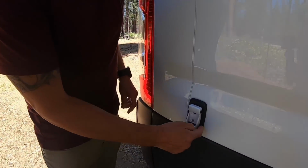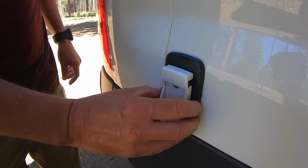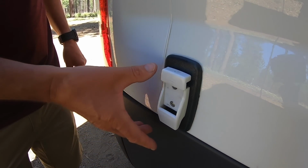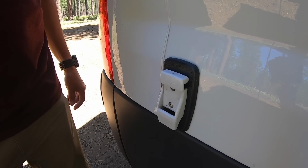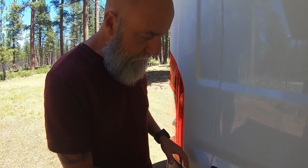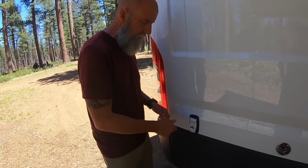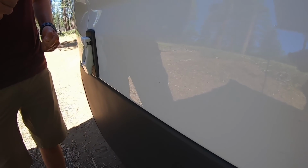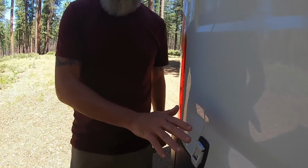Someone said he makes this, and so it's this part here, the black hard plastic. It comes with brass threaded inserts on it, and that really heavy-duty 3M VHB tape on the back. You can warm this up with a heat gun and bend it to the curve a little bit, because it's a real slight curve in the van. And then when you take that VHB tape off and put it on there, it's there.